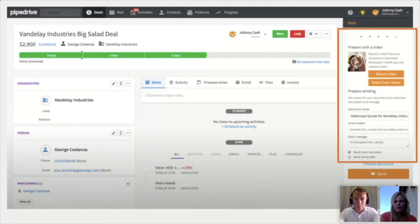And what are the other fields below the video? Yes, exactly. We can, of course, edit the document name to make it more specific to this customer. We can also edit the email subject, and we can also rewrite the email message. Below all of this, it's pretty small, but it says send smart reminders.